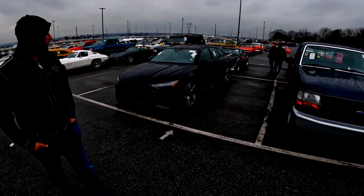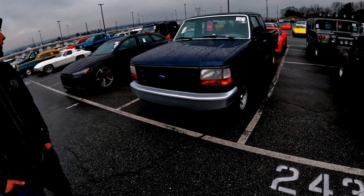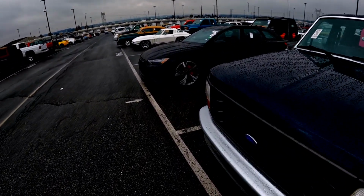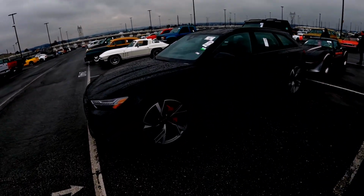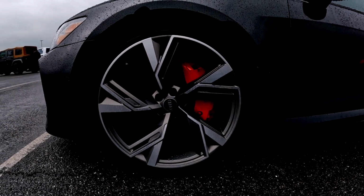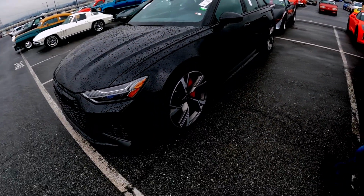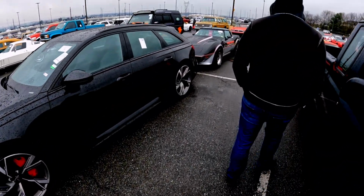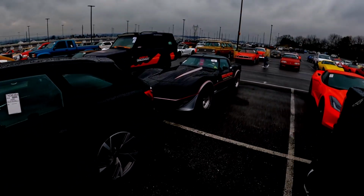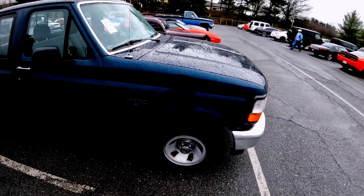Goddamn. How much power does that thing make? Look at those. Jesus Christ. Look at those wheels. What size wheels is this? 22s? It's got like, I don't know, 19-inch rotors. Official pace car. That's really cool. There's an old Rolls Royce over there.